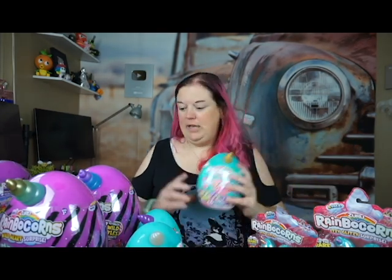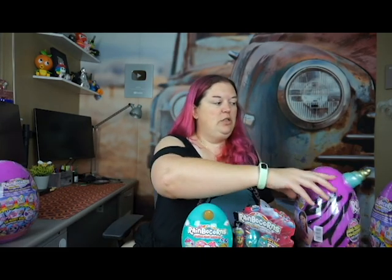So thank you, Zuru, for sending us these great toys to open up. And just like last time, what we're gonna do is we're going to open up one of each of the products, and then the rest are going to go to charity for the holiday season so that some local kids can get some toys this holiday season. And this year we might have more people than usual with a lot of people being out of work. So we're going to start just like we did with the Dino Smashers. We're gonna start with the smallest and work our way up right here.